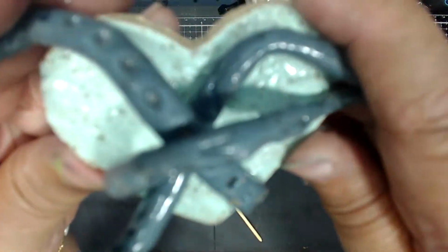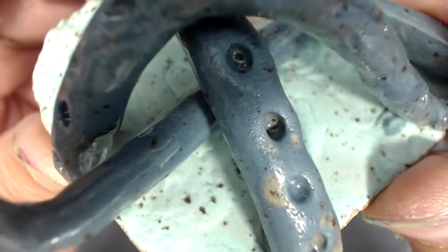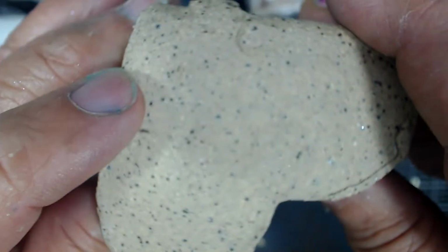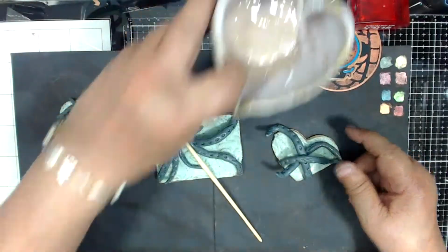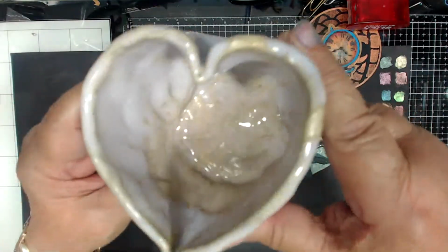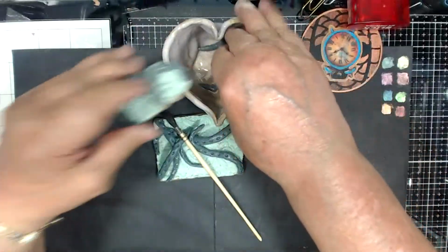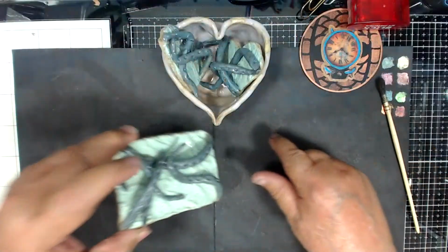And these I made in a little heart shape. The clay I used was speckled clay, is what they gave me. You could see the speckle there. And then I also made this cute little heart-shaped bowl. Ain't it cute?